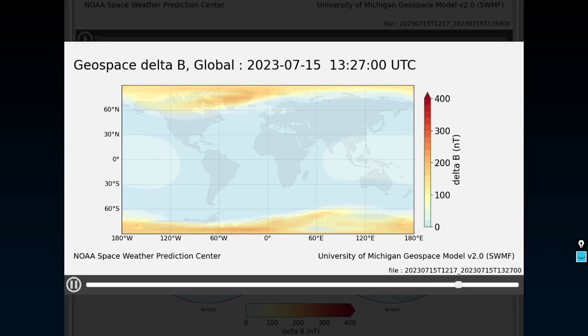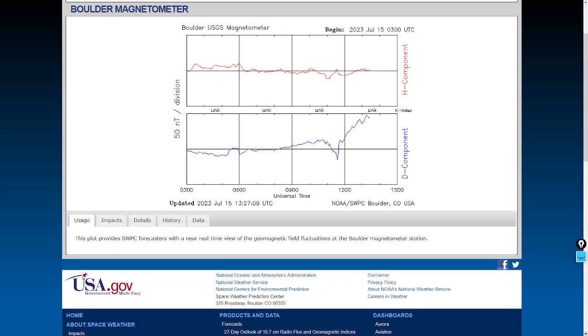It's the last 4 hours of Earth's magnetic moment from the ground depicted in nanotesla magnetic flux density. So here's the Boulder magnetometer, and we did just see an uptick in that. So that was associated with the latest, the 4 of 4 coronal mass ejection impacts.